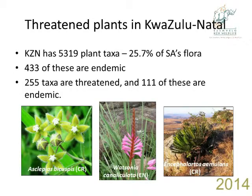Okay, so KwaZulu-Natal has over 5,000 plant taxa, that's species and subspecies, which is roughly a quarter of South Africa's flora. Over 400 of these species are endemic, and of these, over 250 are threatened. And 111 of these threatened taxa are endemic to KZN. So we obviously have quite a large proportion of the flora that we really do owe some protection to, because they don't occur anywhere else, and they're already under a lot of trouble from transformation and alien invasion and so on.